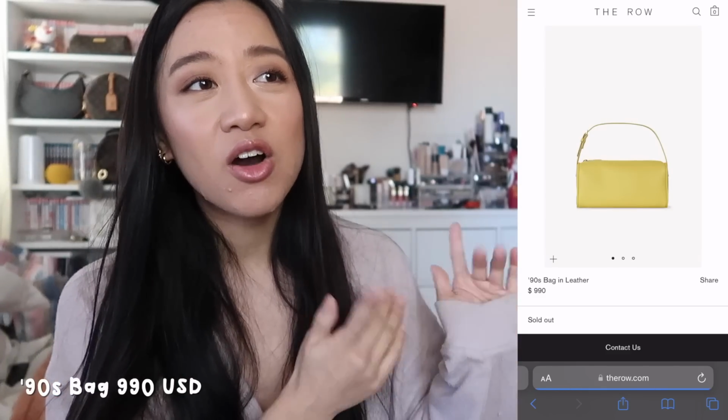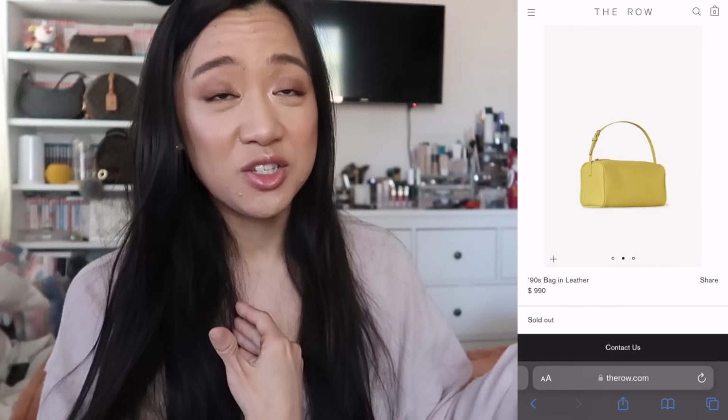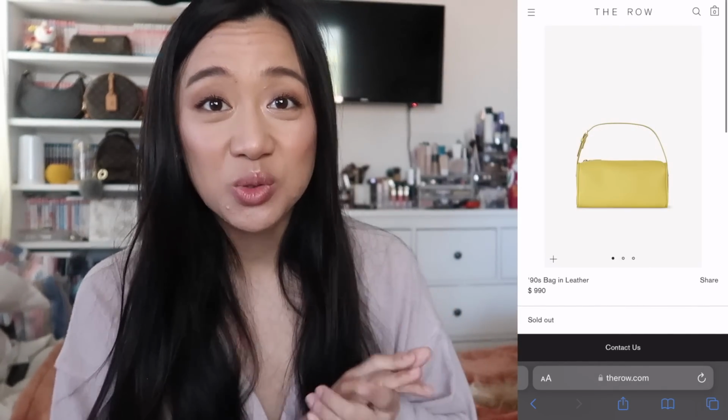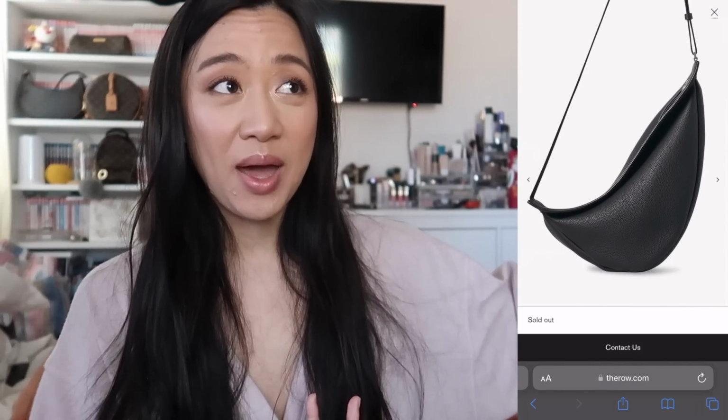I know a lot of luxury department stores sell The Row as well. My personal favorite is called the 90s bag. Online I couldn't find that many colors, but I think every season they come out with different colors. Right now they have a yellow one. You guys know me, I freaking love yellow. I'd love this bag in yellow or white, or a brown would be really nice as well. The 90s bag reminds me of the thick pencil cases that I used to bring in high school or even junior high, but it has a strap. I really love how thin the strap is. But the Margot and the Park bag I think are the most popular, and I believe they also have a crossbody bag called the banana bag, which is very similar to the other Polene bag too.